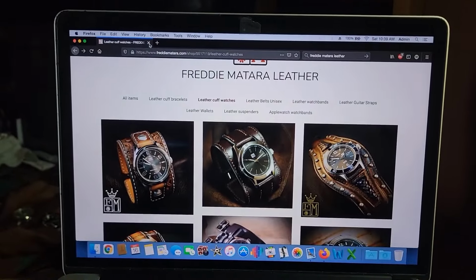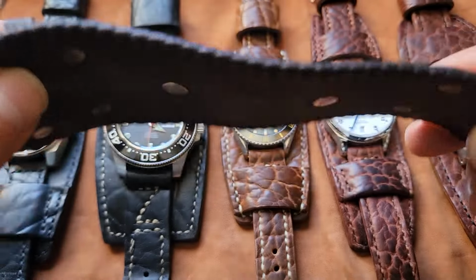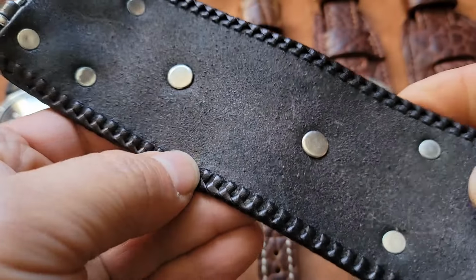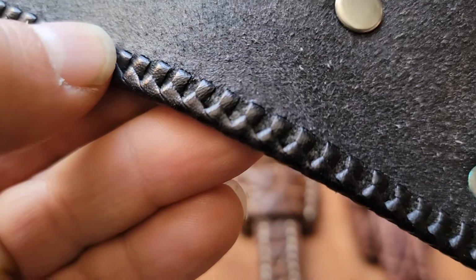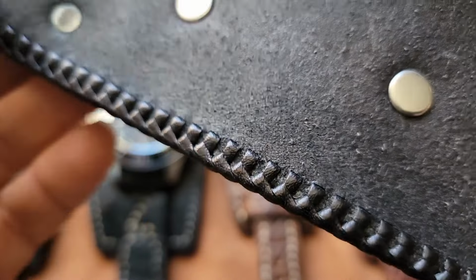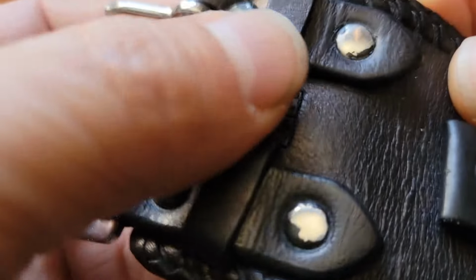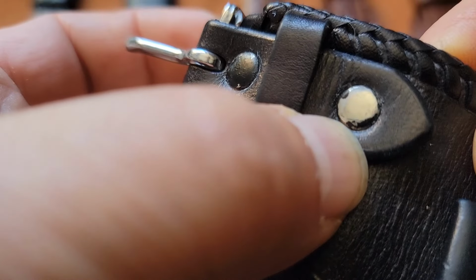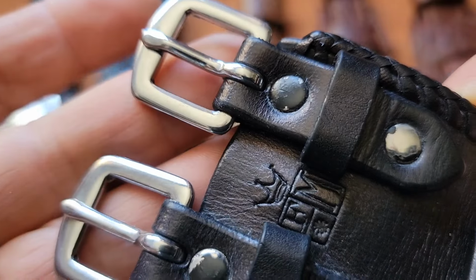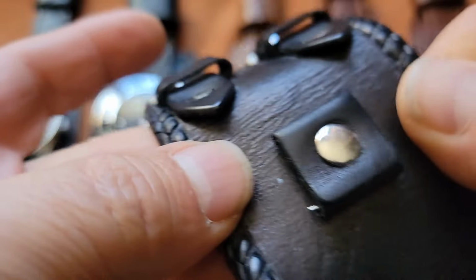Break out mine. Okay, the noise you hear outside is the guy putting in the telephone pole. Here's that guy Freddy's band. Again, you can see it's not lined. It has this kind of whip stitched leather around the perimeter. I'm sure that took some time. It looks like, I don't know, Sabo painted that black and it peeled off, or if it came black like here, and if he put that on there, that might be the case. I like his logo on here.